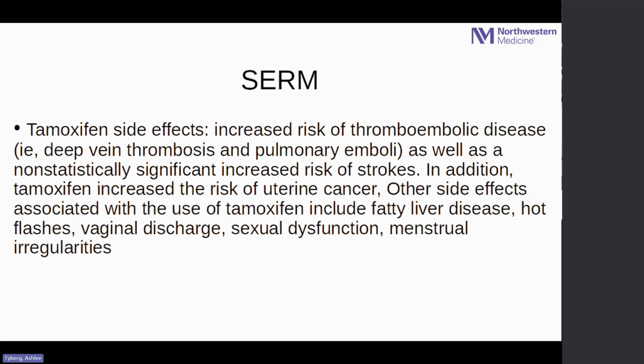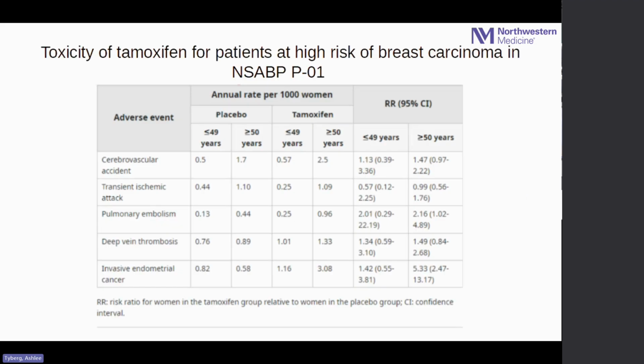Tamoxifen is more likely to cause the thickening of the endometrial lining that can be associated with bleeding, but usually in these cases, women are having pelvic ultrasound to evaluate how thick the endometrial lining is, and in some cases, they need to have a biopsy of the endometrium. Now, the other side effects associated with the use of tamoxifen could be fatty liver, hot flashes, vaginal discharge, some sexual dysfunction. So this is the slide that goes over a little bit these scary side effects, and it gives us a little bit of perspective in terms of the occurrence.